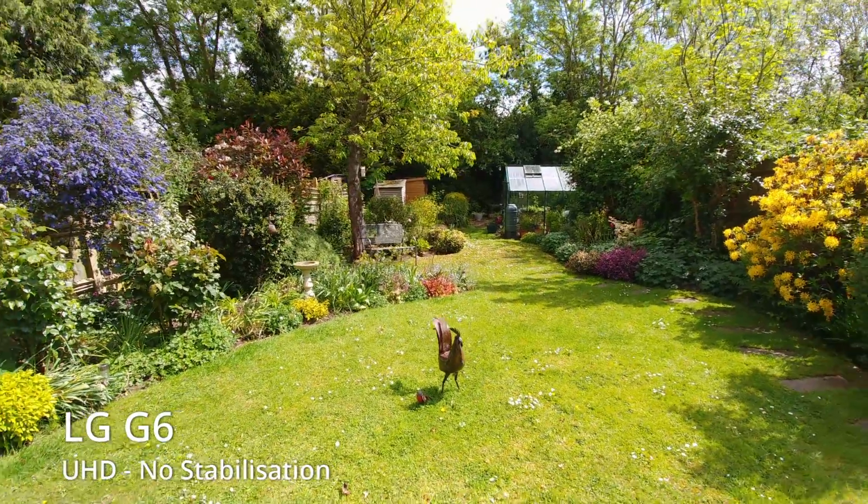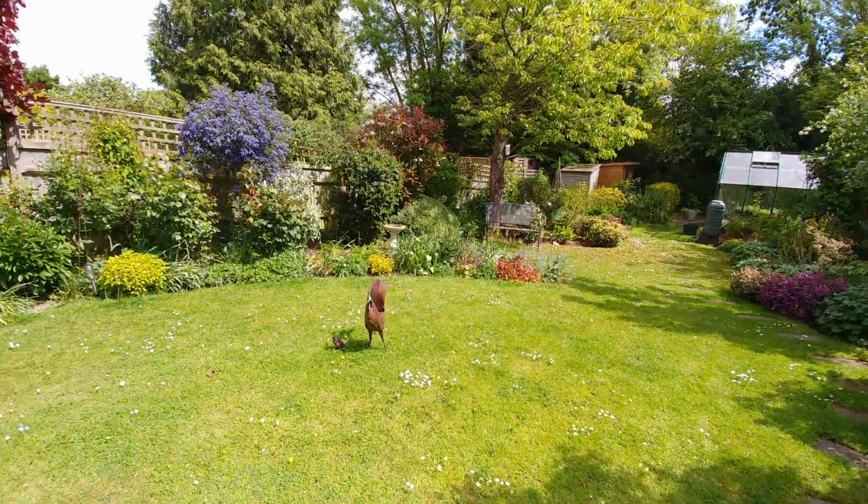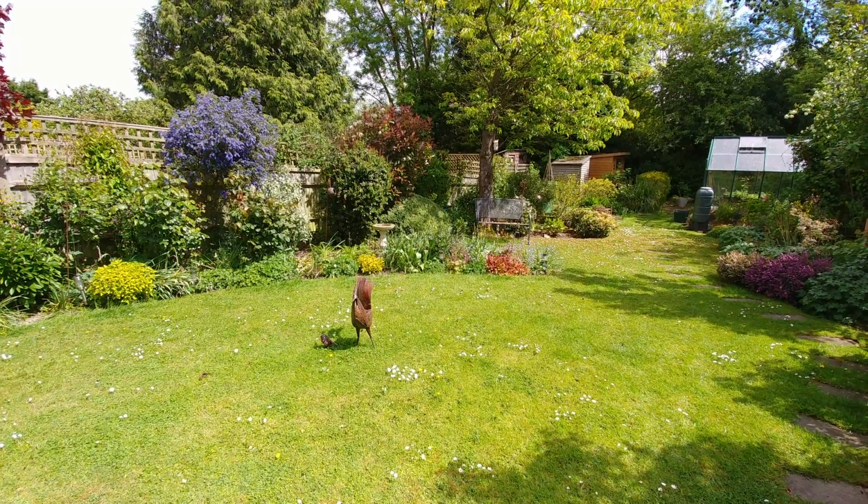I mean, obviously it's not going to compete with a professional camera, but for something that's in your pocket at all times, I think it's actually pretty damn good. And so, there you go, the LG G6. A phone that I think definitely is worth buying if you're after the right sort of features.